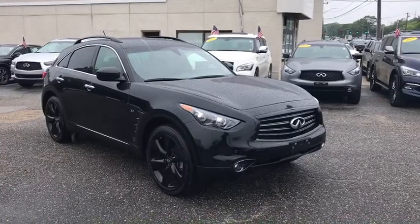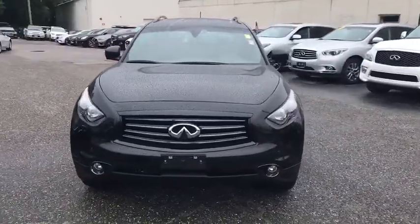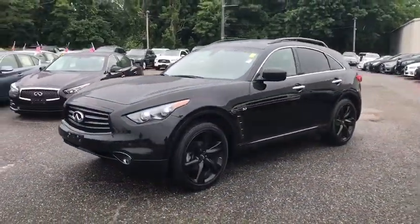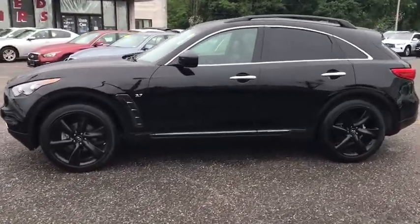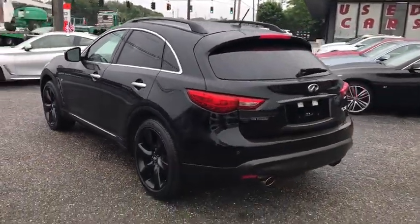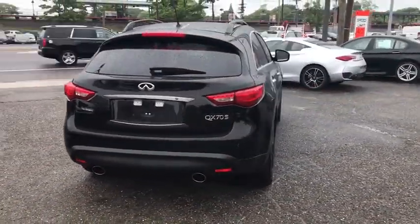The 2015 Infiniti QX70. The Infiniti QX70 offers the performance of a sports sedan with the convenience of a crossover SUV. The QX70's interior utilizes high-end finishes and displays soft flowing lines that are sure to catch your attention. This vehicle has less than 35,000 miles.